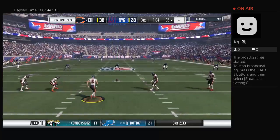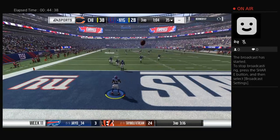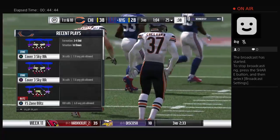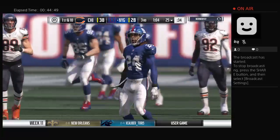The Bears send the kicking team out there, and they will send this one away. And this will not be returnable. It's out of the back of the end zone for a touchback. And New York set to take the field. And following the interception, we'll see what they can put together on this drive.